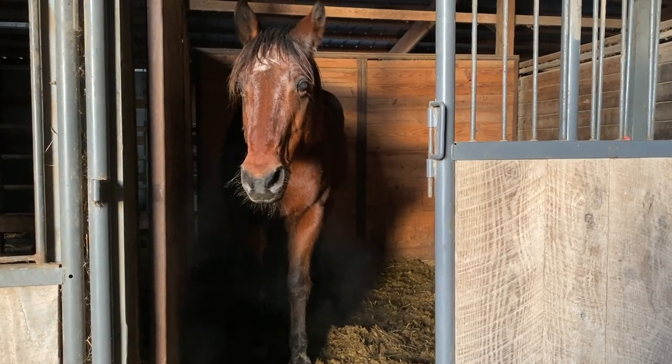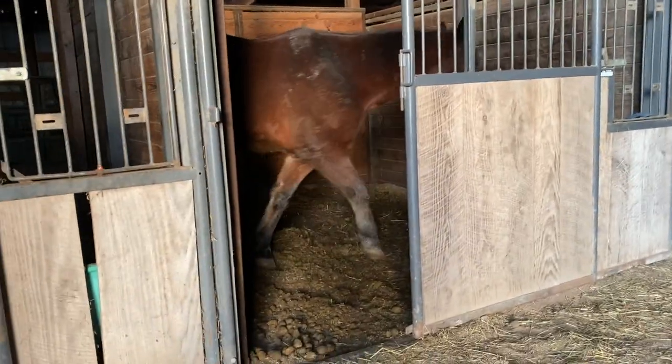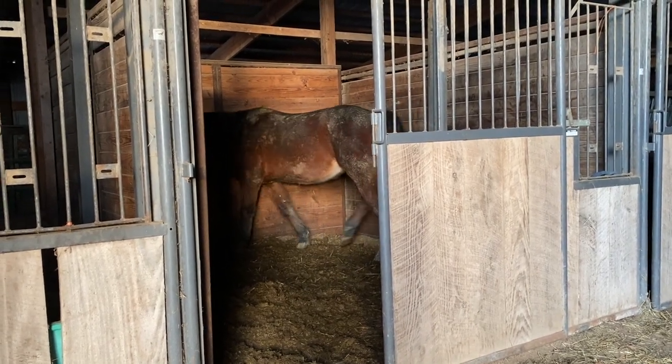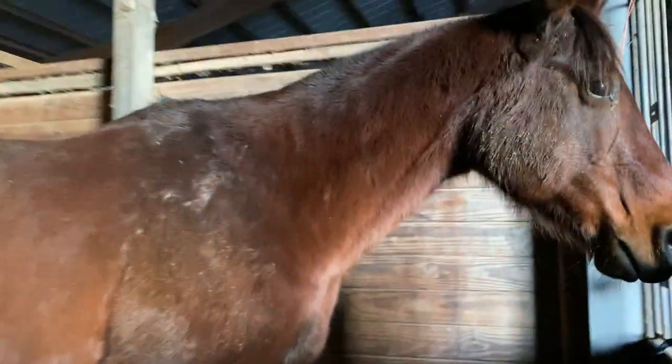Morning, Scooter. Come on. Let's go. Come on. Oh, you're being a turd bucket. Typical. Come on. Are you gonna come? Let's go in the stall so I can bring Diamond in. Come on. You're being a turd. Okay, I guess I'll just have to do it the other way.